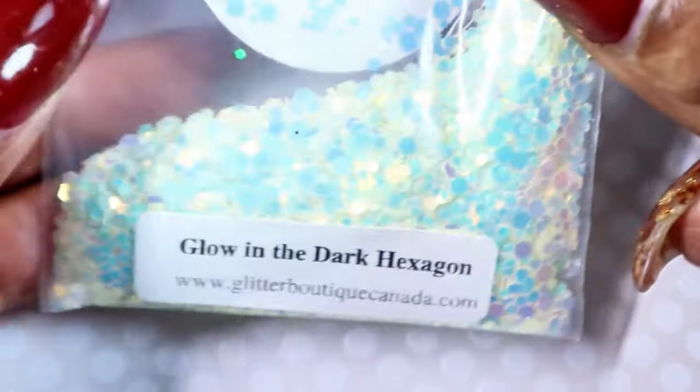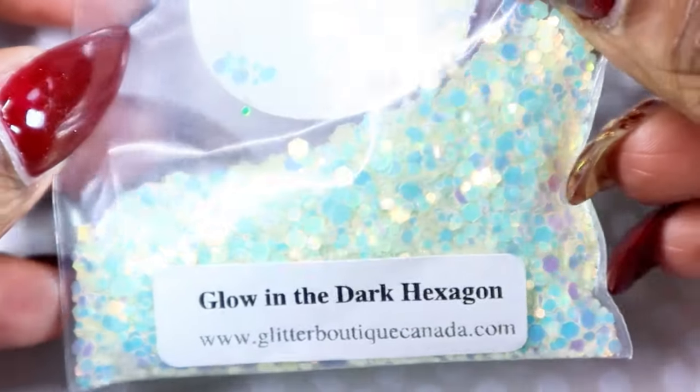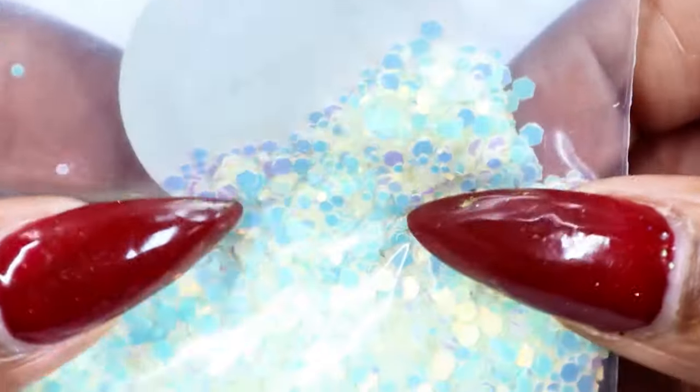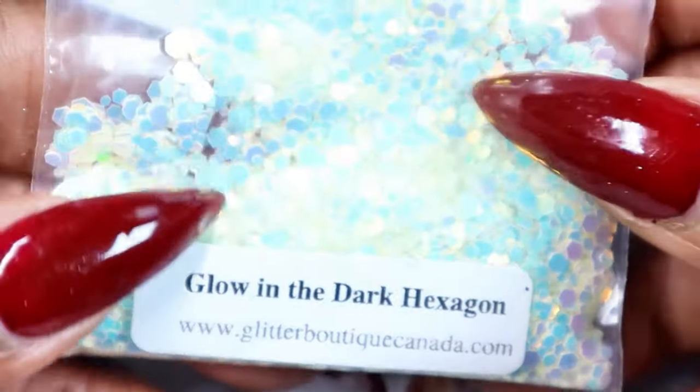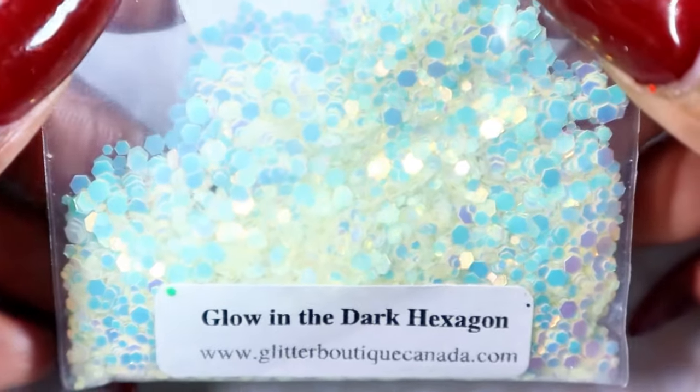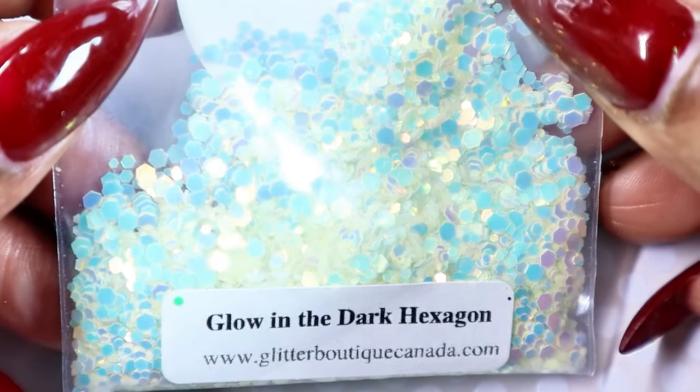So this is just called Glow in the Dark Hex. And as you can see, it is a funky hex mix, and there is a variety of sizes of the hex glitters. Unfortunately, when I checked before filming, this is no longer available, guys. I'm so sorry. So again, turned off my lights to show you this glow.